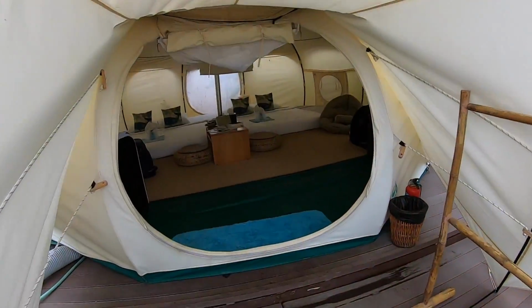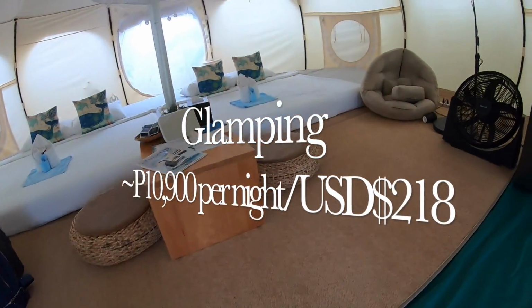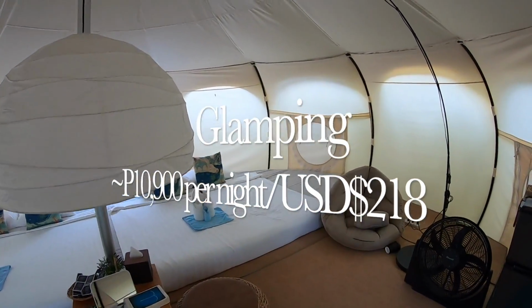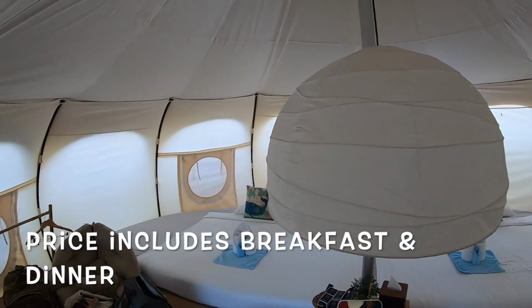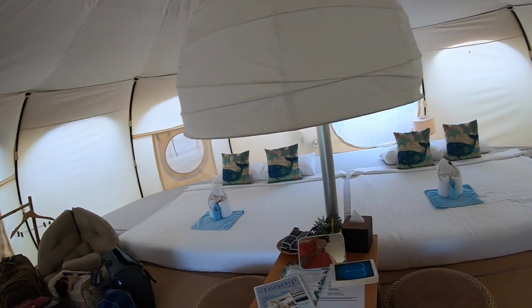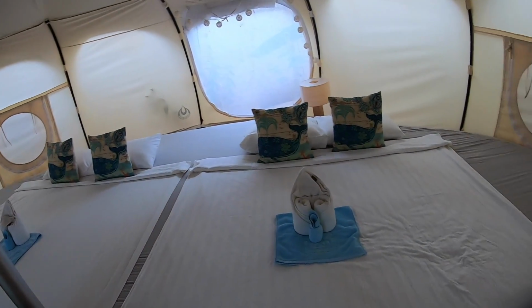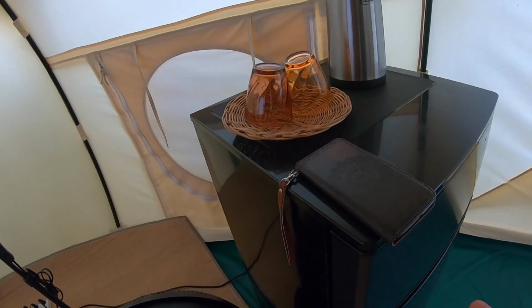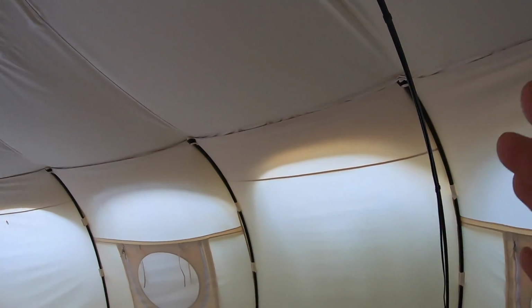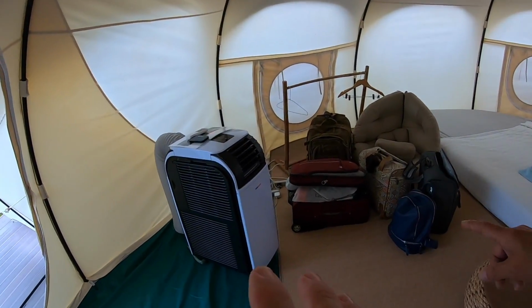And I want you to see what it looks like inside. Now, I got to tell you, when I was a Boy Scout, I lived in tents a lot when we went on camping trips, and it didn't look anything like this. Yes, we have a big bed. Look at this bed. Oh my God. And we have a refrigerator, fans, and a neat lamp. Portable aircon. We got aircon inside here.